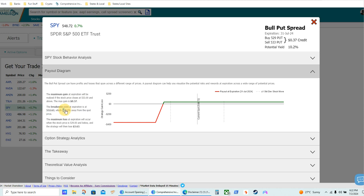It's 2.9% from here. So basically SPY needs to go down 3% in the month of July, a summer month. There's a 4th of July coming. Is it possible? Sure. Is it likely? I don't know. But there's a 99% chance based on history that it won't happen. I'm going to show you the history in a second. Maximum loss is if it goes below 529, and you will lose 363 bucks for every spread that you take.